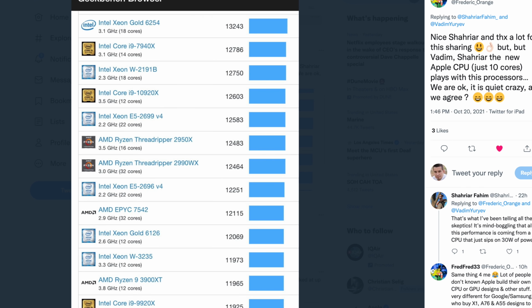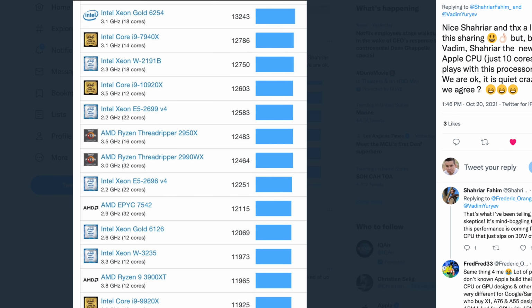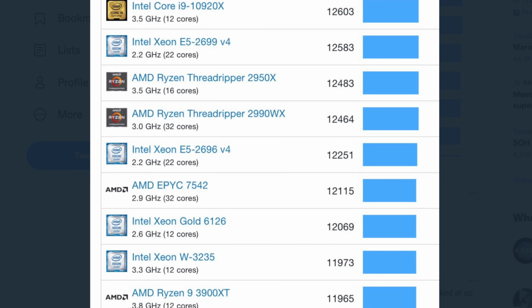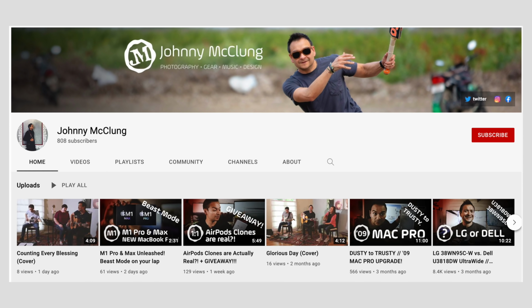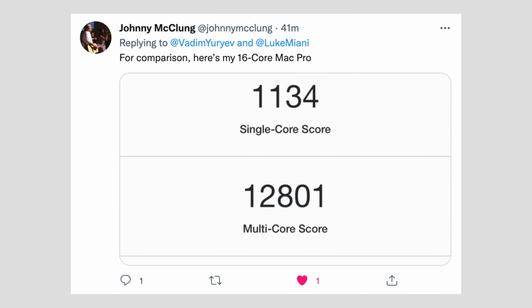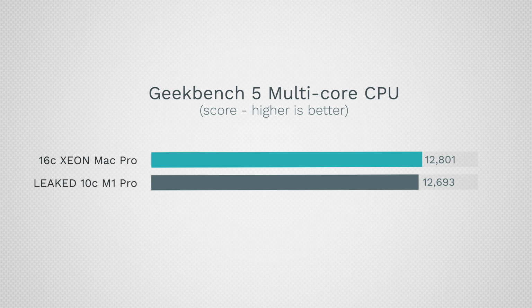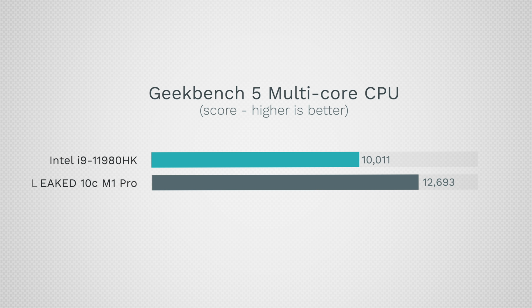And going further, one of my Twitter followers shared this image of a bunch of Intel and AMD server chips. And as you can see, the new M1 Mac chips are faster than almost all of them, including the 32-core AMD EPYC 7542. And another Twitter follower, Johnny McClung, who has his own YouTube channel, shared the scores of his 16-core Xeon Mac Pro, and it was just barely faster than Apple's new 10-core chip. And finally, comparing it to the best x86 laptop chip out there, the Intel i9-11980HK, Apple's new chip is much faster.